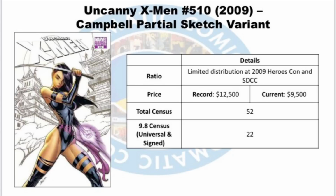Whereas this one, record price, $12,500, with the current price going for around $9,500. This one had a very limited distribution. It was at least thought to have only been given out at the 2009 Heroes Con and San Diego Comic Con. And so there are not very many of these out there.